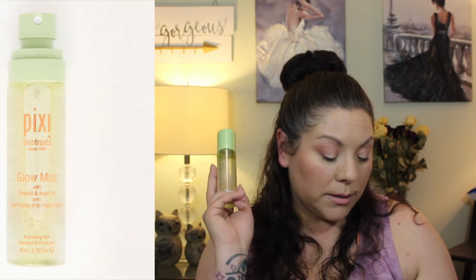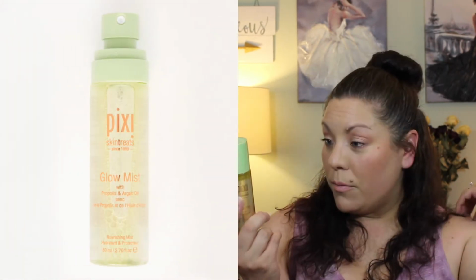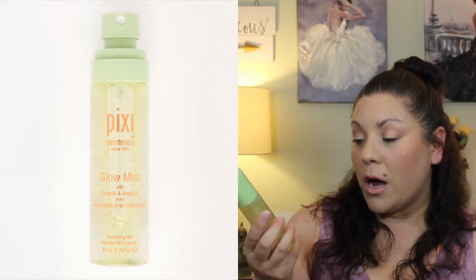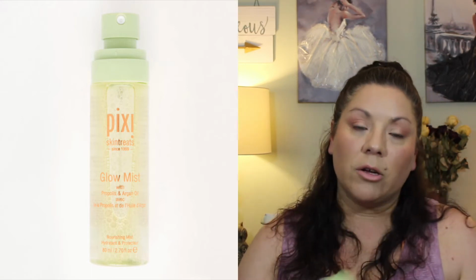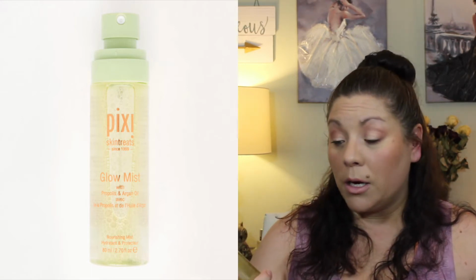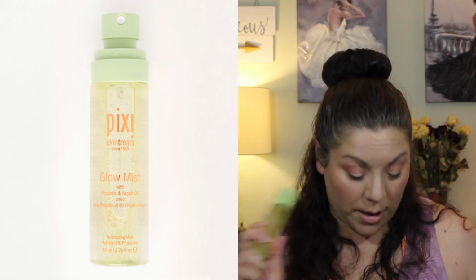So the next thing I have is from Pixi by Petra. It is the Glow Mist. This is a $15 bottle. I'm going to be pretty honest, I haven't tried much from Pixi by Petra. I've seen a lot of people try them out. I think that their products might be really good because everybody that tries them really likes them.